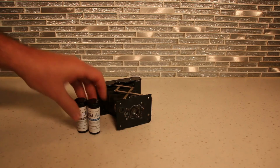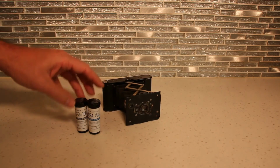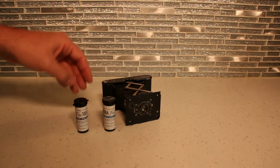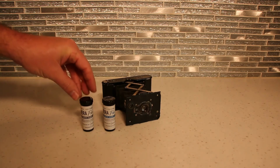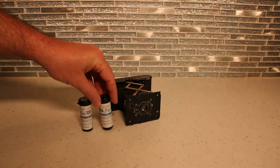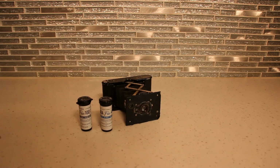So a company under the brand Rera Pan, starting in 2014, you can get new film in 100 speed, 400 speed, black and white, and then also you can get color negative, which I don't have and wouldn't use with this camera anyway. You can also get color negative film to use as well. So in very limited types of film, you can still get 127 new today.